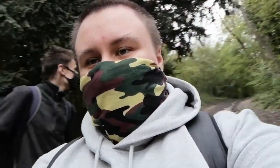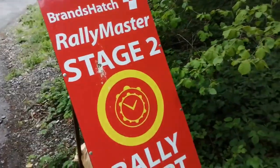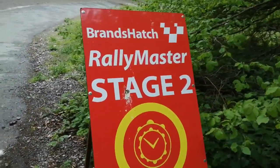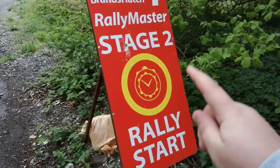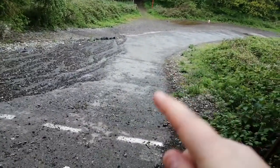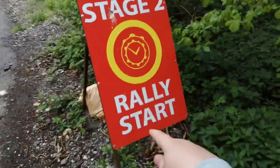So we'll cut to the scene where we're seeing stuff on the live track. So just to let you know, right down there is the woods. That's the rally course. And just to let you know, we found this sign. What does this sign say? Brands Hatch Rally Master Stage 2. So this is what they actually teach people to do rally course on. And that's why we never seen it used in the rally stages. So that answers my question. So we'll see you when we get up this hill.